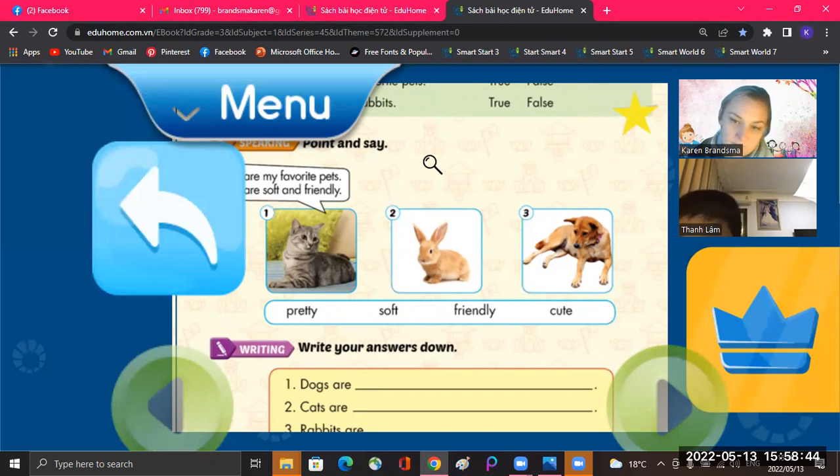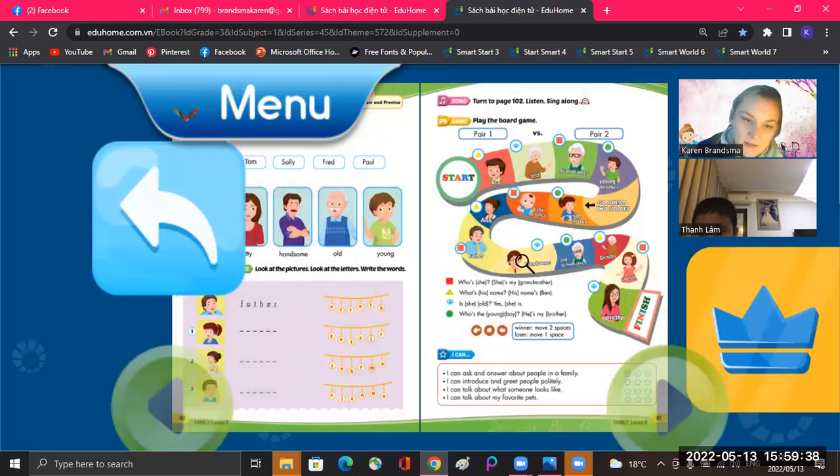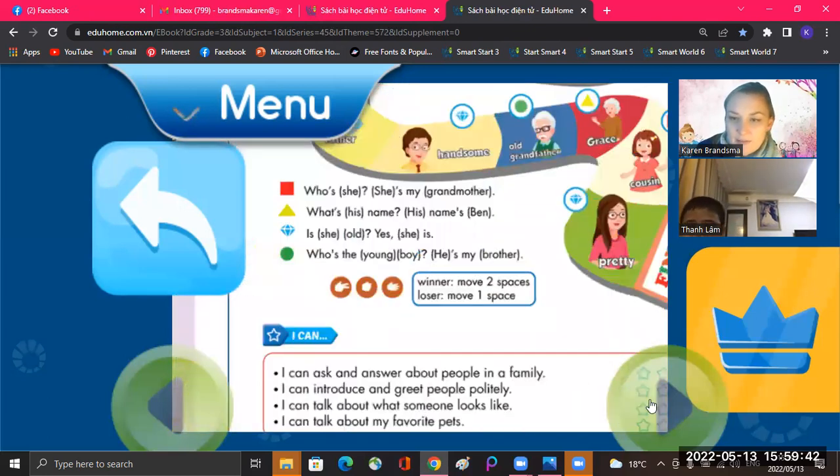Dogs are my favorite pets. Dogs are my favorite pet. They are friendly and cute. Okay, we don't need to do any of these. Very good. Let's move on.